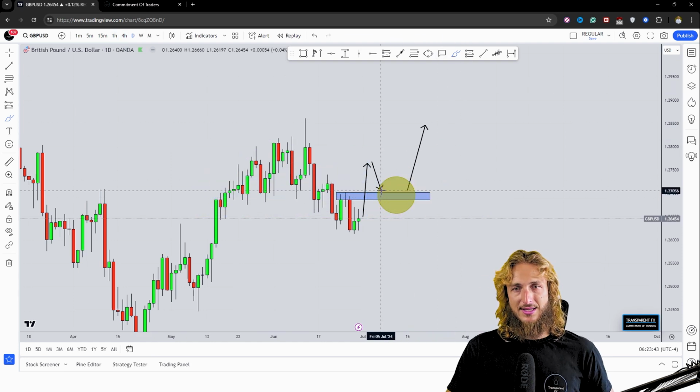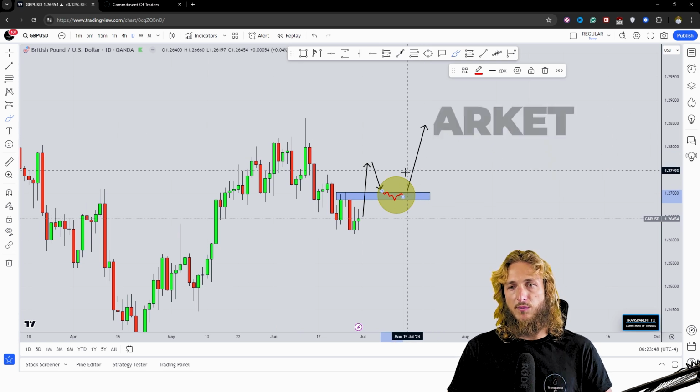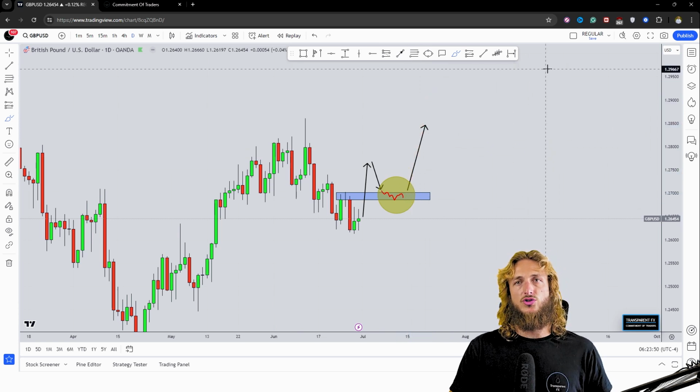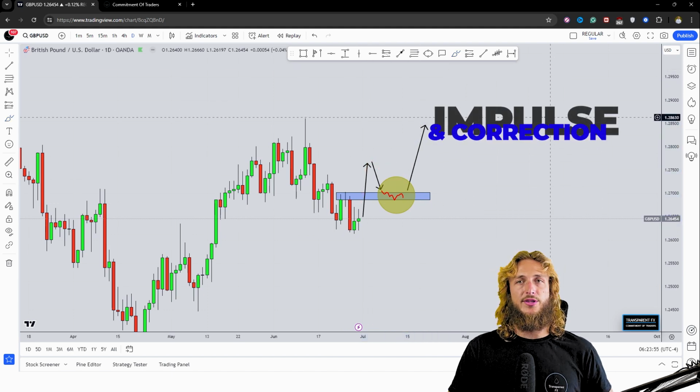Therefore, what I would expect is that if this market would shift from an intraday bearish to bullish market at that point, I wouldn't be surprised to see a potential rejection to the upside, completing this daily impulse correction and impulse pattern to the upside.